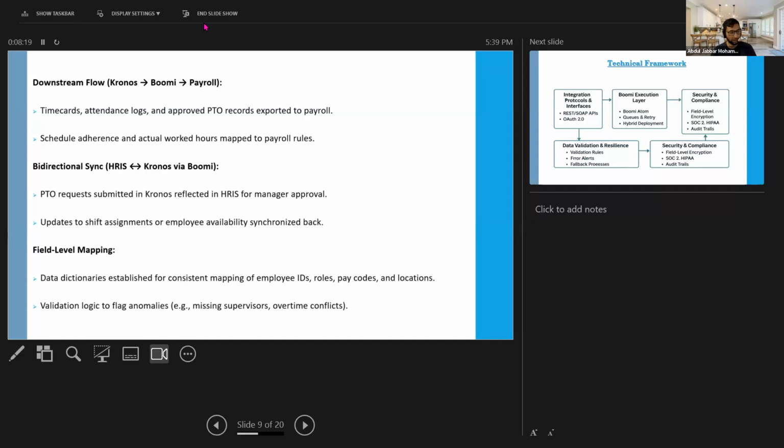And upstream, if I am absent, then enough information should be available with the manager or the organization, so that they can substitute my shift with somebody else, right? And then you have field level mapping, right? Now, this is the low level stuff that includes data dictionaries and validation logics.